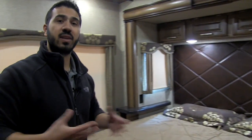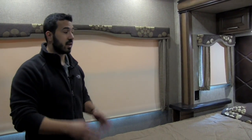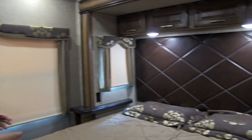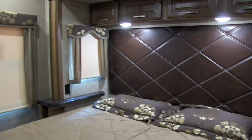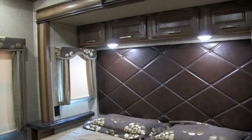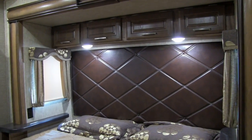One of the big issues that you see a lot of times, you buy these big expensive fifth wheels, you get to the mattress, it's like sleeping on a rock. Not the case with the Montana, very comfortable. You have the beautiful leather headboard there, so if you do want to sit up and read, you can see you have plenty of room in order to do that. Also the LED lights up top, and you have storage all across the top there as well.